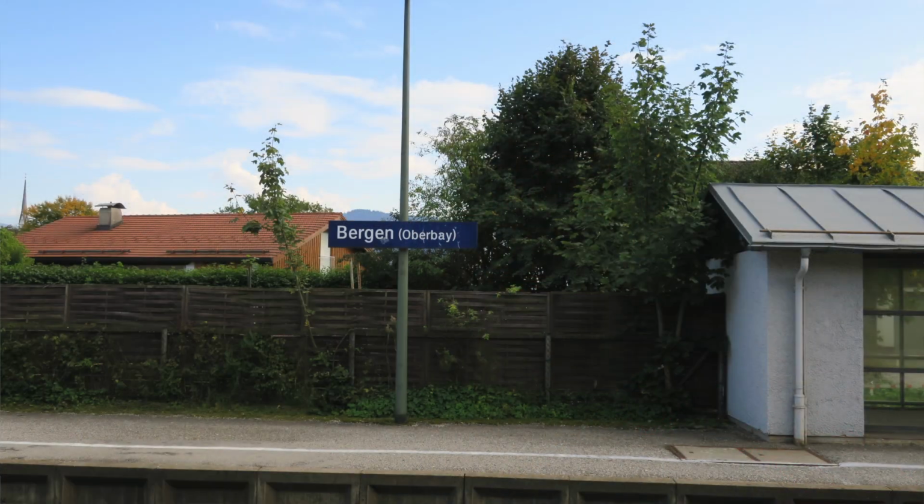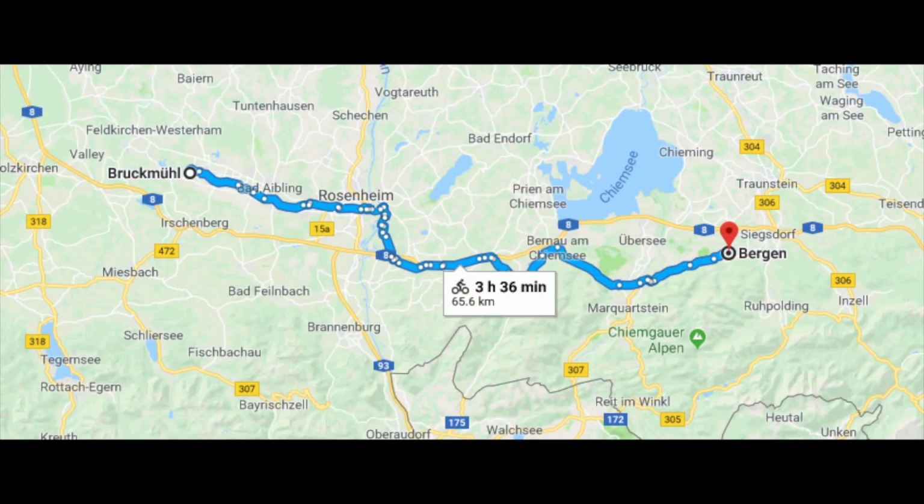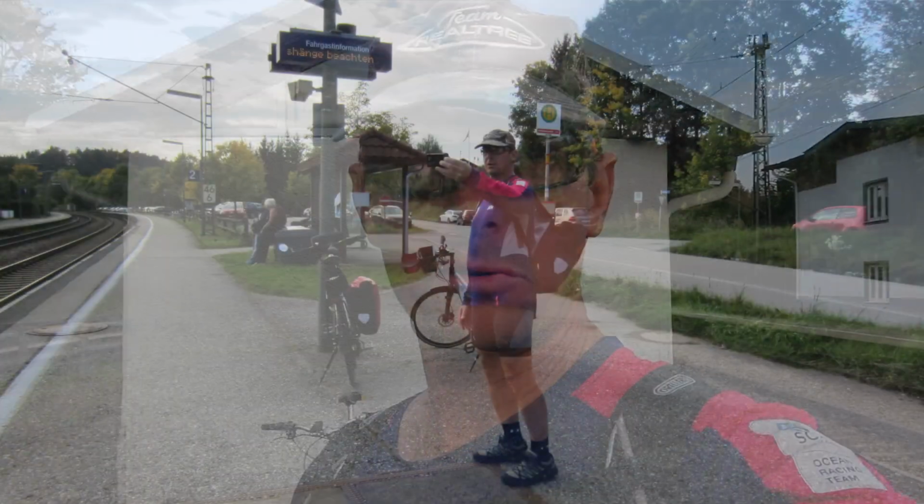Okay, well, we have cycled from Salzburg to Bergen. Left around 10:30 this morning, got into Bergen here about 25 minutes ago. Purchased a ticket. We're going to take the train now to Rosenheim, and from there we'll catch just a little local train to Bruckmühl. It's been a really good cycling trip. This is really the last of our cycling for our Europe trip this year. It was a good time, but everything comes to an end. Our cycling days end fundamentally here in Bergen, Germany. For 2017, Pete Mac over and out.